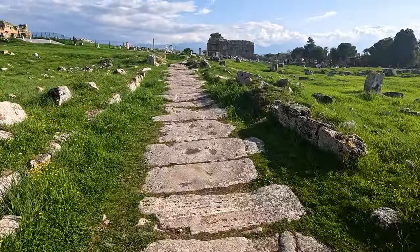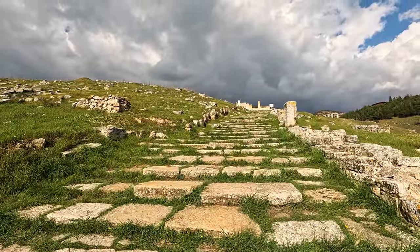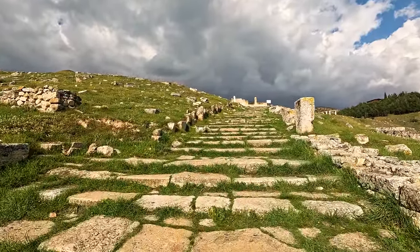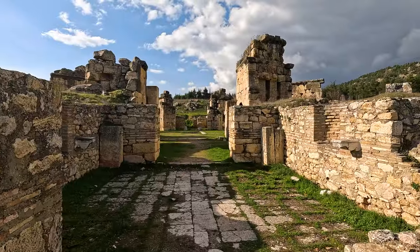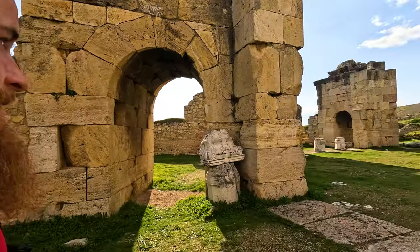That's pretty cool. Okay, apparently this ancient staircase leads up to the Martyrion of St. Philip. Alright, here we are at the Martyrion of St. Philip. You know St. Philip? He was one of Jesus' 12 apostles. He wrote the Gospel according to Philip, which didn't make the cut of the biblical canon because it talked about Jesus making out with Mary Magdalene. Obviously, they couldn't put that in.